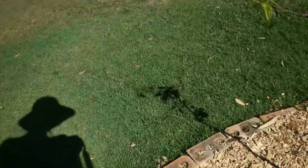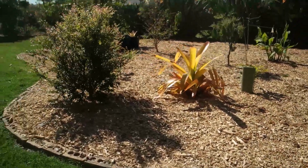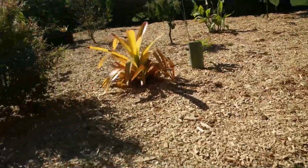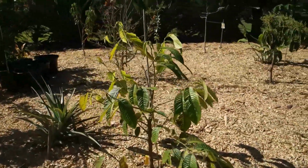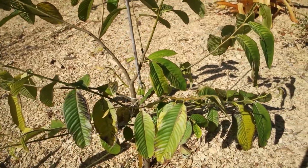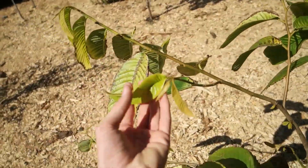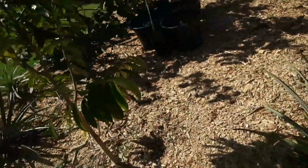Now, yeah, this new section here, I did about a couple months ago, so it finished there before. Now it goes further around. I'll show you these first. Had a lot more leaves before last week. That's the Rollinia, still growing very fast. They do drop their leaves in winter.